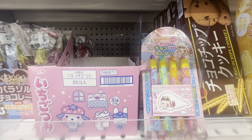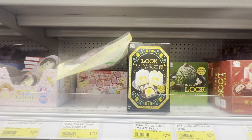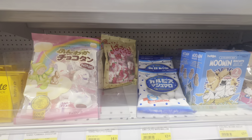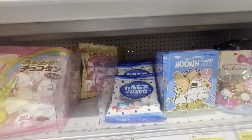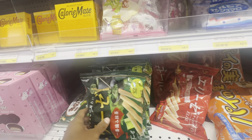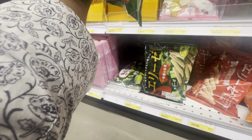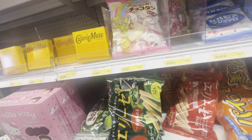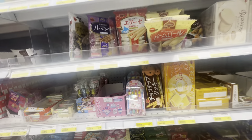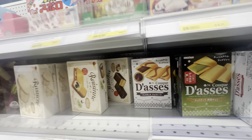Oh, that's interesting. Those are candies that look like crayons. More interesting candies here. Wow. There's a lot of candies and sweets here. Like a lot. I wish I knew what these were. I don't know enough about it. But this is what they have here. It's quite a bit actually. I'll take you through the rows.